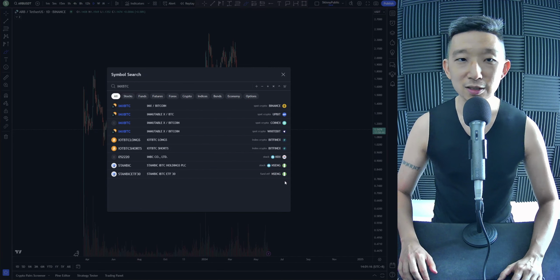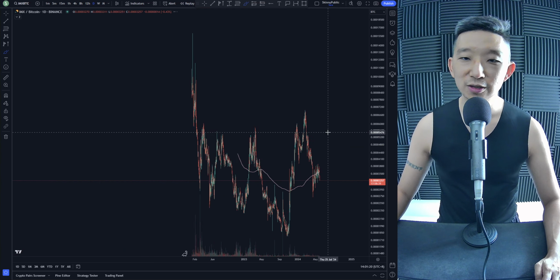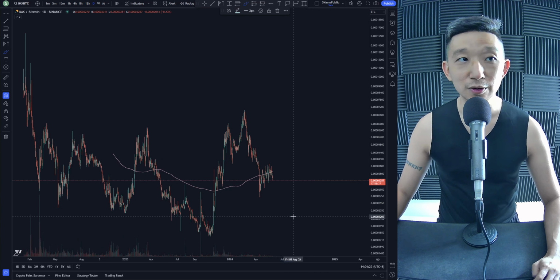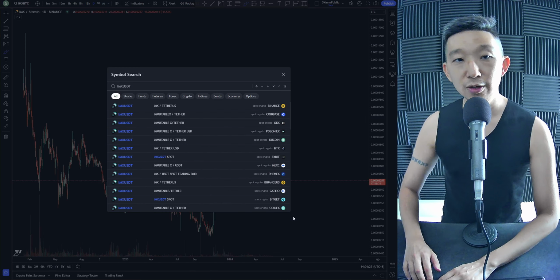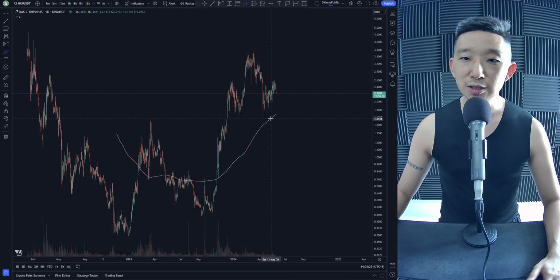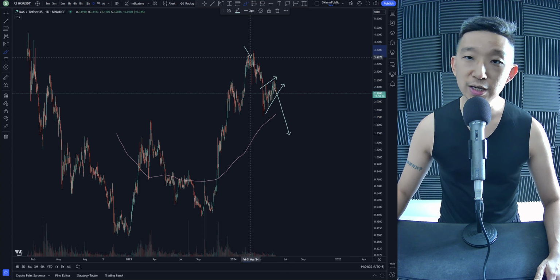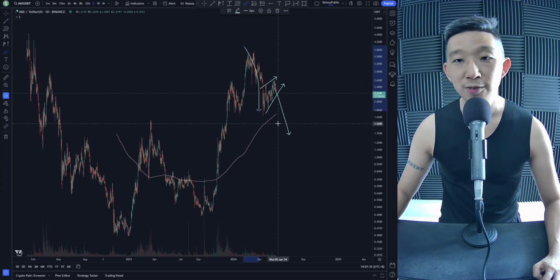Immutable X against BTC. Here we are for IMX, again under the skinny pink line. Not looking good, more likely than not, more downside for IMX BTC. You want to see coins with strength against BTC, not weakness. IMX against USD. Again, a rising channel usually breaks lower. Preceding trend, bearish. Subsequent trend, bearish.